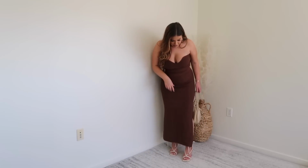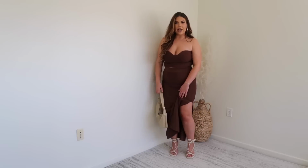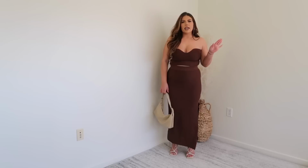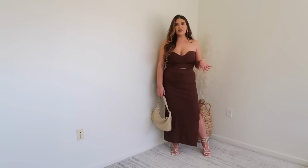I also picked up these heels, you guys. These are some little lace-up sandals. They've got a wider platform bottom to them, so they're really easy to walk in. I will say they're probably not the comfiest. If I had to rate these 1 to 10 in comfort, I would say maybe a 6. They're not uncomfortable, but they don't feel as supportive as some of my other strappy heels, which I'll show you guys a little bit later on.